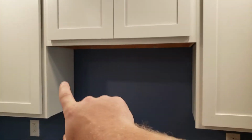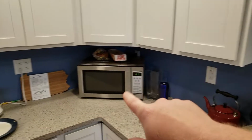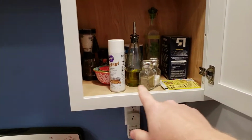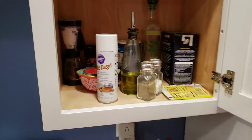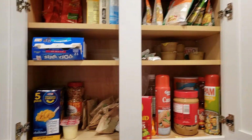We still have to put in a range hood here, just a normal range hood, not a combination microwave range hood, because they perform far better than any combination. To the right we have some stove accessories like salt and pepper and oil. And then over here we have kind of our junk food.